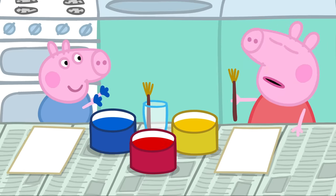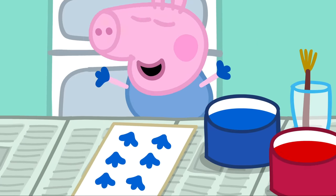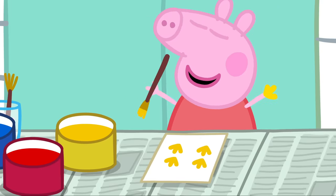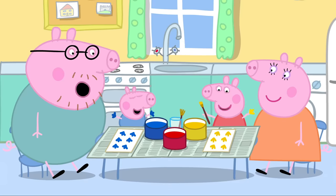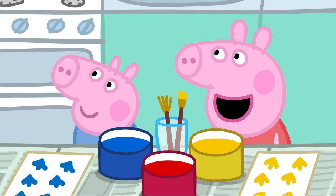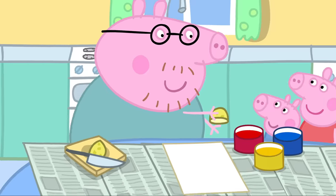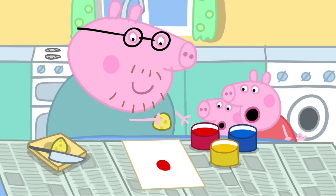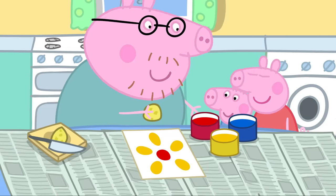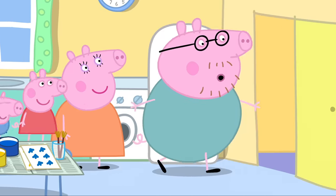Silly George. Big children do not put their hands in the paint. George loves painting with his hands. Peppa loves painting with her hands. Very good. Can I have a potato, Mummy Pig? They aren't cooked yet, Daddy Pig. Are you hungry, Daddy? I'm not going to eat it. Watch this. What is Daddy Pig doing? Ooh. Now, who can tell me what this is?